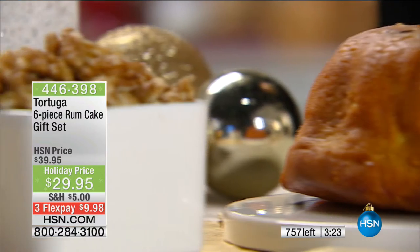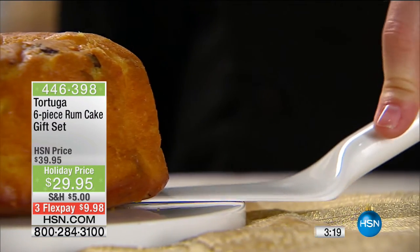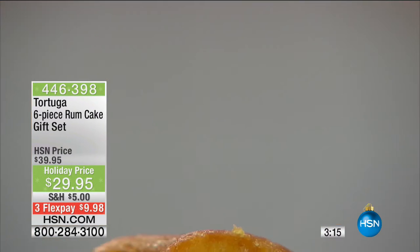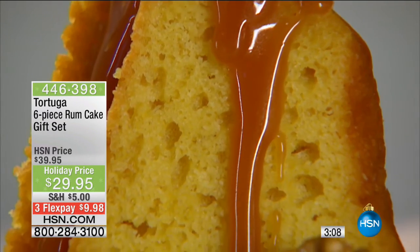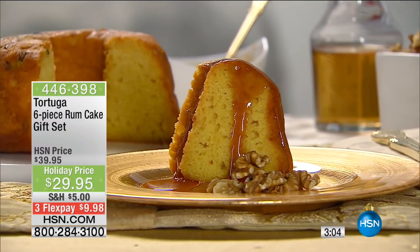It's about the type of rum you make. That's right, an aged rum. Award-winning Tortuga rum, but this isn't the rum that's used in the cakes. What is actually used in the cake is that each cake is hand-brushed with 5-year aged rum that's been aged in an oak barrel. And each one is hand brushed with this rum.